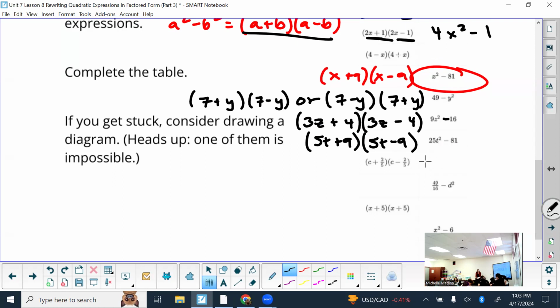What would be my standard form for this one? Did you say 0.16? Do you know what the equivalent fraction would be? There's like a decimal to fraction button usually on your calculator. I'm gonna multiply them by hand.